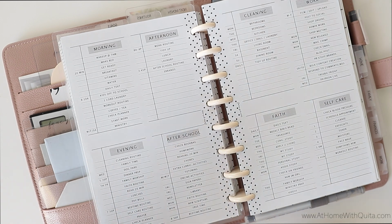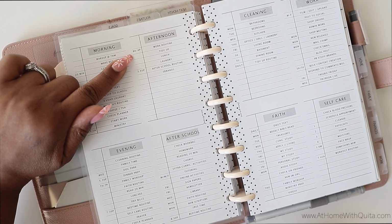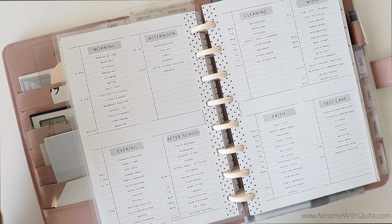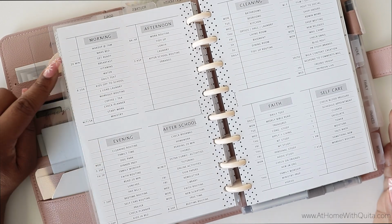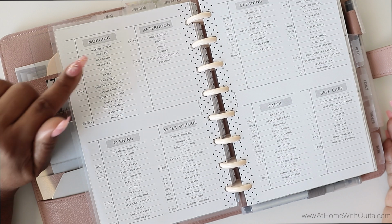Also, you'll see here, there is a section that you can write in either the time that you want to do that routine, or you can write in the day of the week that you want to do that routine, or whatever additional notes will help you. So that's what I do here as well. So my morning routine consists of waking up, of course, making the bed, getting ready.